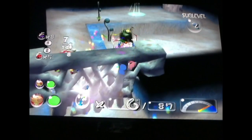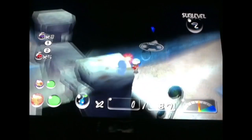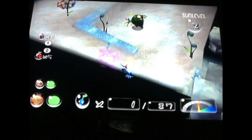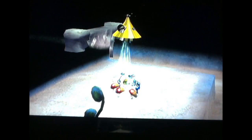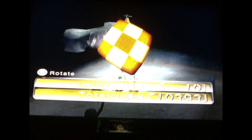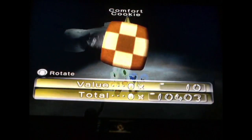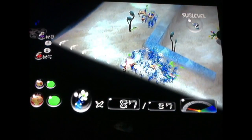And he picked up the Careening Dirigible Bug. Oh well, I'm not gonna worry about it. I mostly just want to get past that wall and collect the treasures. Wouldn't that be kind of gruesome if the Bulbmin had to carry back their mother, the corpse of their mother? The Comfort Cookie, which is kind of a Yoshi's Cookie reference, because it looks like one of the cookies from that game.